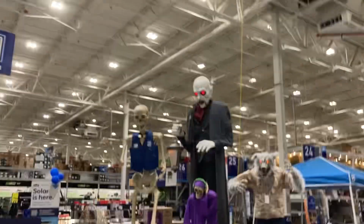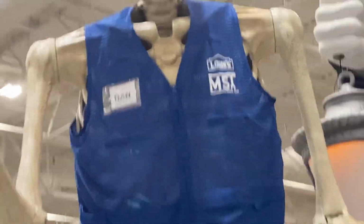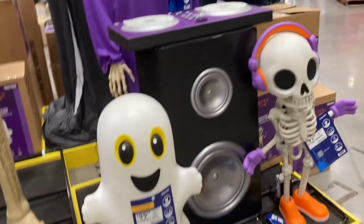So yeah, we got this skeleton. That's the Lowe's dress, whose name is Dan, like Dan Miller or Dan Ryan Carver, Dan Hickey, Dan might be Giants. This is the new 12-foot tall vampire guy, and the new werewolf. We got the new DJ skeleton here with the little dancing ghost and skeleton.